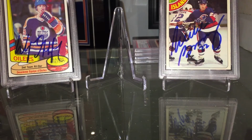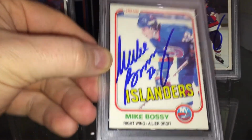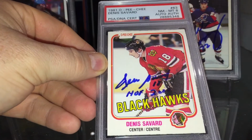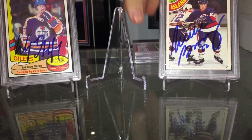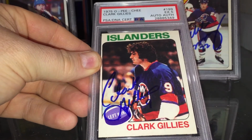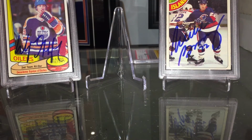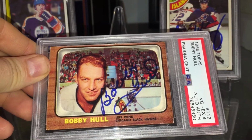This is a beautiful card. Mike Bossy. 81 OPC. This one is also beautiful from the 81 OPC. Denis Savard rookie. Got an 8 on that. Got a Clark Gillies rookie. We got a 66 Tops. Not Bobby Orr, but Bobby Hull. Love that card too.